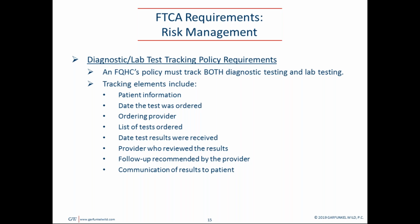And also to stress again that you should be doing something, because in the event of an FTCA site visit, they're going to actually want you to demonstrate your procedures for it. So it's not enough to just submit the policies, you have to show them how you do it. So for diagnostic and lab test tracking, you have to track both, and your policies actually have to include both. So you have to specifically have the words diagnostic testing and lab testing.